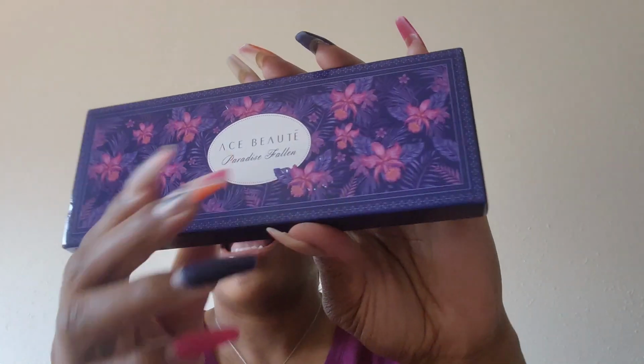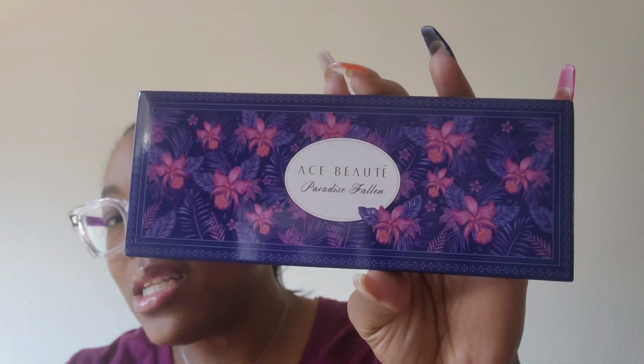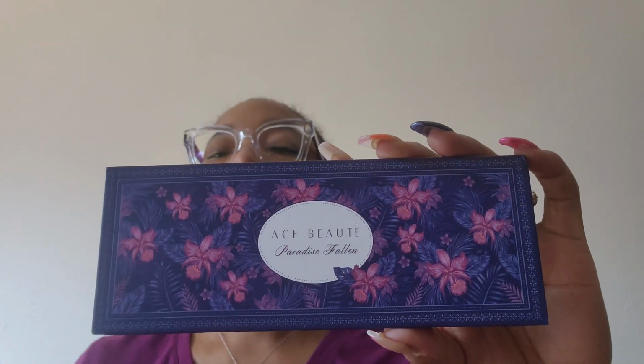So, yeah. But last up, and I do remember choosing this one because I really like the eyeshadow palettes, this is the Ace Beauty Paradise Fallen. Isn't that gorgeous? Their packaging is always really, really nice. And I've always heard wonderful things. And they're Black owned. Woman owned. Get into it. Isn't that pretty? I have the Oceanic palette, the blue green one, and it is so pretty. The packaging alone is gorgeous, and the eyeshadows are so nice. They're soft.